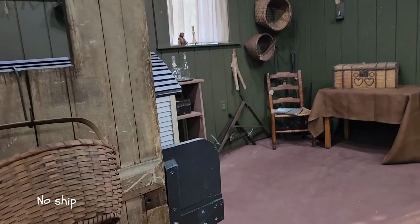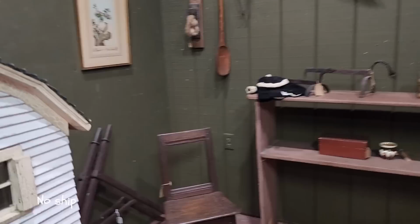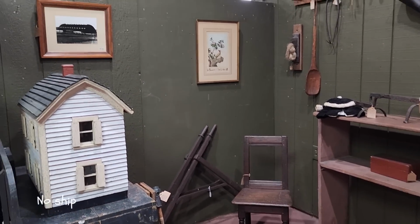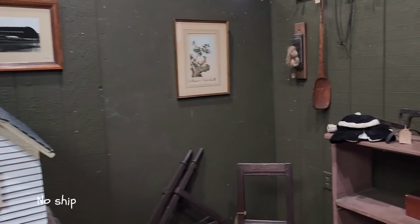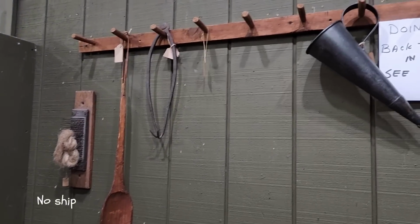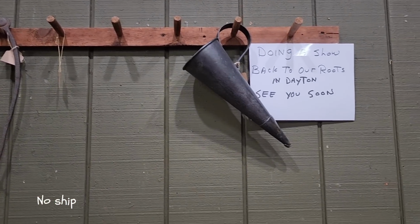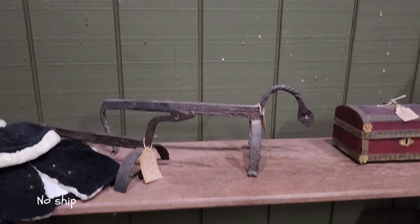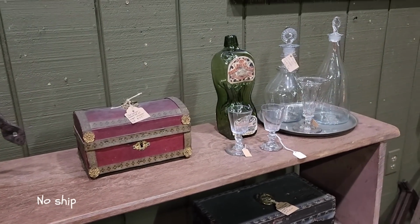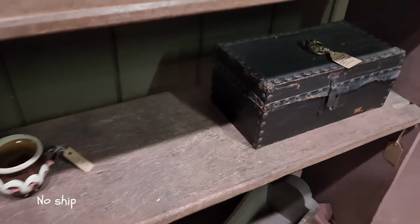Now the next booth right now for this episode is pretty empty compared to how it normally is. But this is Deborah Priest's booth, and she is going to be doing the Back to Our Roots show down in Dayton this upcoming weekend. So as soon as that show is over, those items that did not find a new home will come back here, and I'm sure a lot of other new pieces as well.